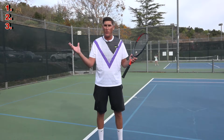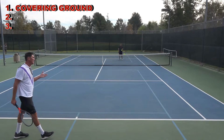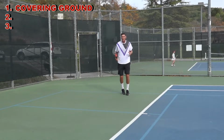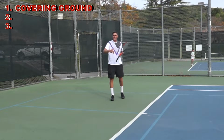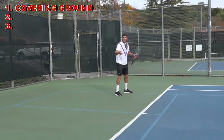The first would be covering ground. If I'm on one half of the court and my opponent hits to the open court, I think it's pretty clear without me needing to go the entire way that if I take a bunch of little steps, I'm not going to get there. I've got to get into a stride when there's a decent amount of court to cover, these sprinter steps. You look at a 100-meter dash at the Olympics, they're not taking small little steps, they're stretching out.